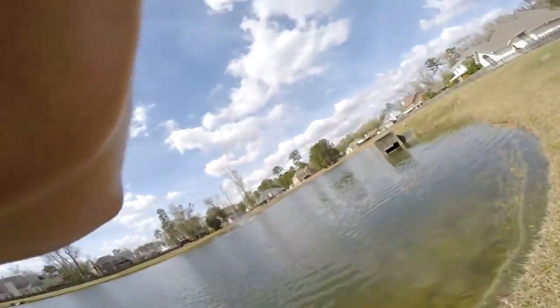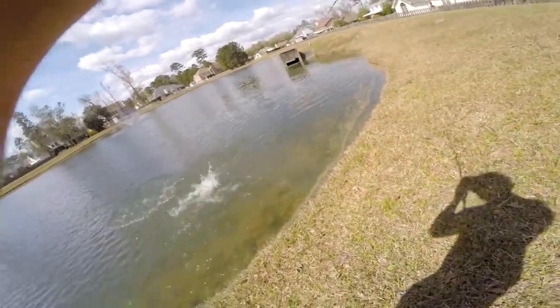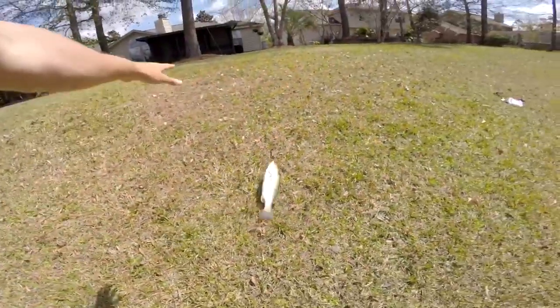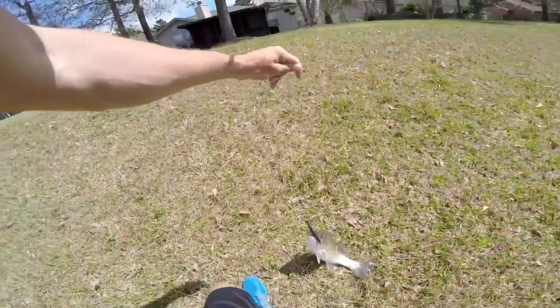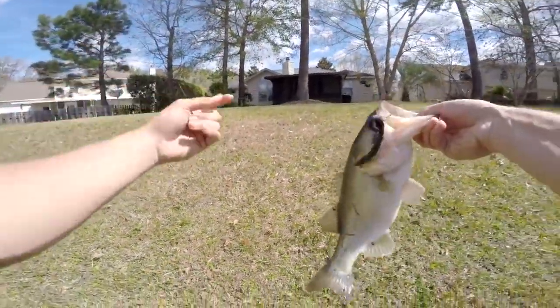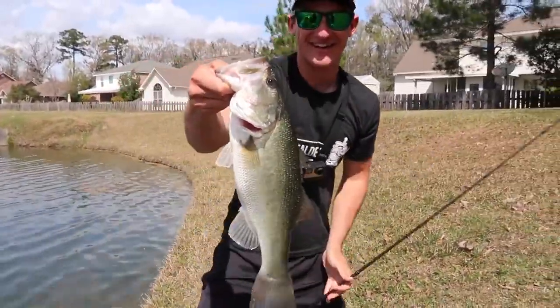Oh my God. Oh man, it's a big one. Holy crap. Yes. For the first fish of the day, I had my back towards the wind, guys. That was so weird, and he creamed that thing. That is a solid like 2.5-3 pounder. Holy crap, yes sir. Boys, look at that fish right there on the Senko.